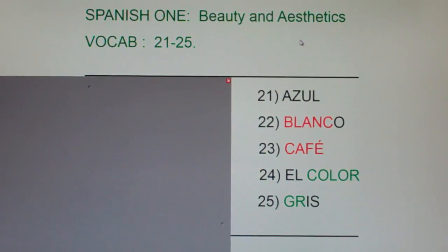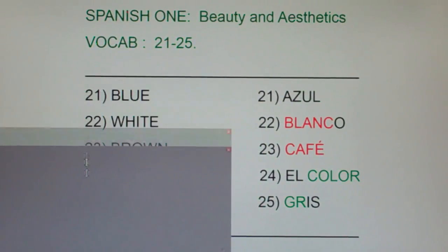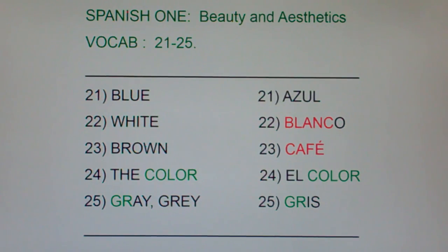Spanish 1, Beauty and Aesthetics, vocab 21 through 25. All right, I'm going to say each of these words in English, then Spanish, and then clap, and I'd like you guys to repeat, okay? By the way, the theme of this lesson is colors. The theme on this list is colors.